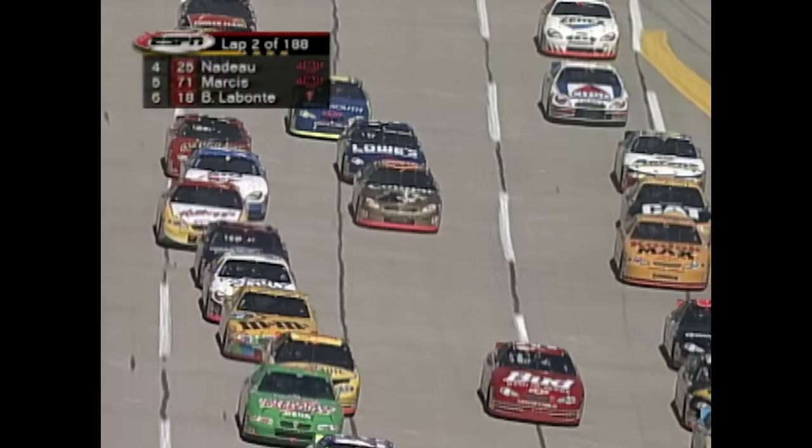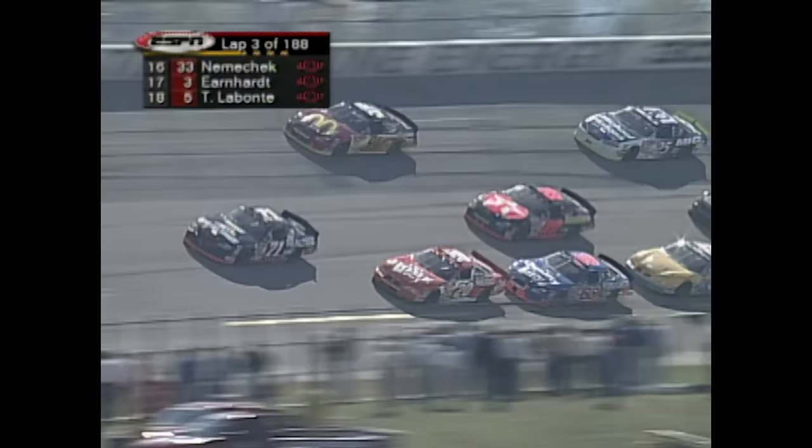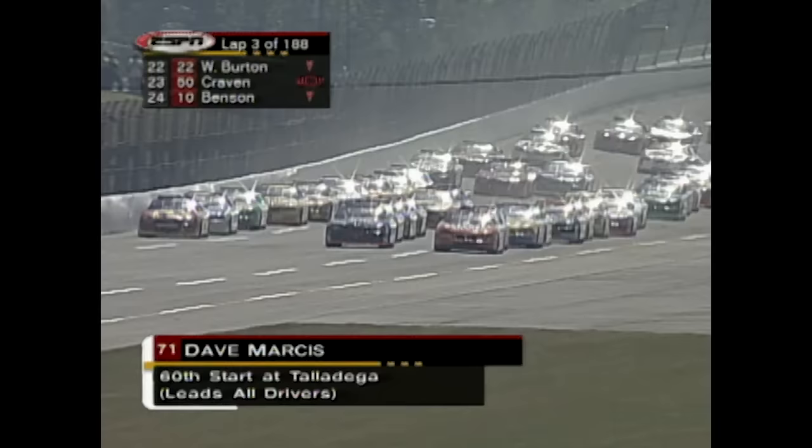Now we see the 31 of Mike Skinner and the 9 car of Stacy Compton in the middle. And Dave Marcus goes up and takes the lead. Dave Marcus led a lap at Talladega. Wow, look at him go. 59-year-old Dave Marcus in the Real Tree Chevrolet. His best qualifying effort of the year. He started 9th. And has he come to the front in a hurry? But now even he gets shuffled back.